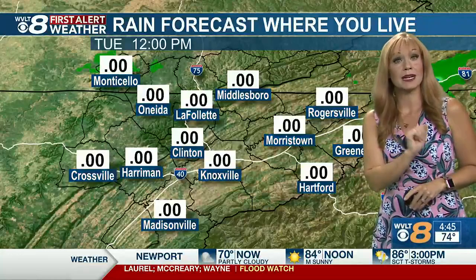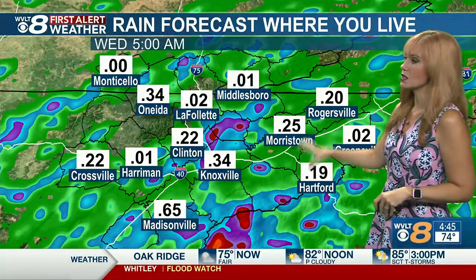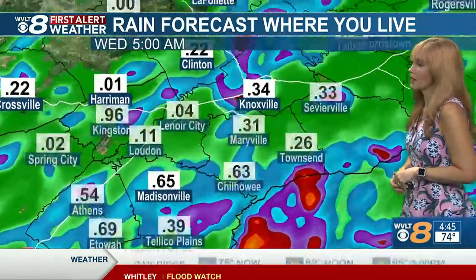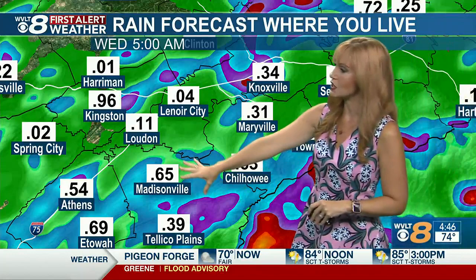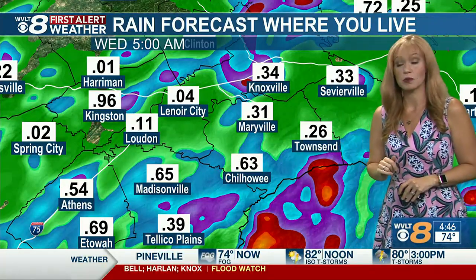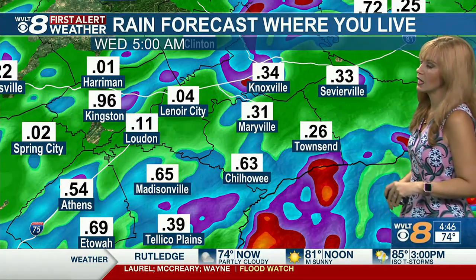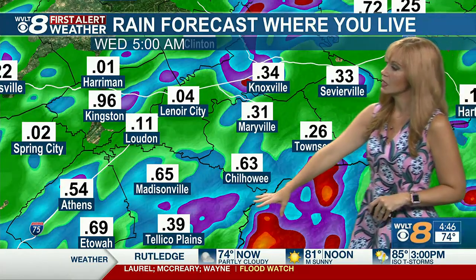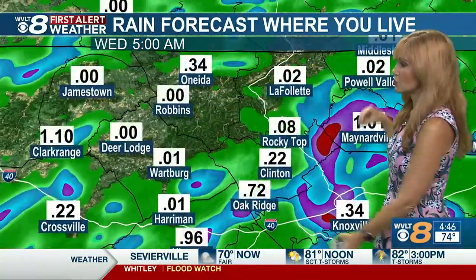So in that rain forecast where you live, we'll go ahead and run it all through tonight as well, to add that up, as this is what will add up by the end of the day. Notice these blue streaks here of about a half inch to an inch, and then you've got your purple areas, even about 1.5 inches to 2 plus. So we're seeing some of that heavy rain pool up in parts of Blount County, Sevier County, right here in the Madisonville area, into Monroe County, McMinn, parts of Loudon, Roane, and Knox. So you can see them streaking through parts of town.